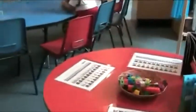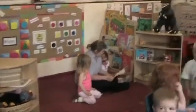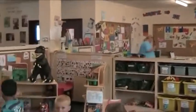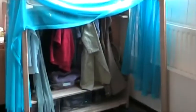Over here we have a quiet area where the children can independently select books, select story sacks, sit down and just have a chat with each other. We have a mark making area just over there where the children can begin to make marks, practice writing their name. We also have a role play area. The children can get dressed up, make dinner with their friends. This is our snack table.